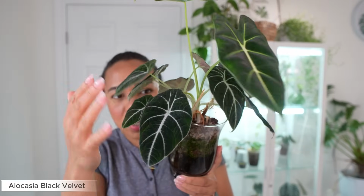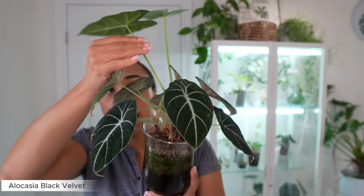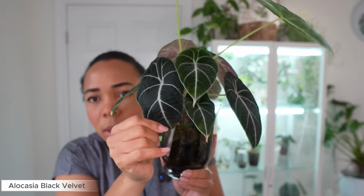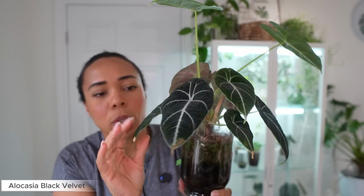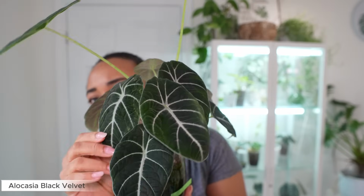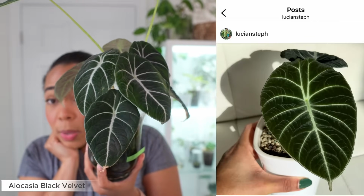Anyways, this is the majority here. Let's focus on the black velvet. Not you, I just said we're focusing on the black velvet. These velvety leaves, the dark, oh my goodness, the dark velvet look and the bright silvery, and there's even a little bit of iridescence in the veins. It is beautiful. They are beautiful.